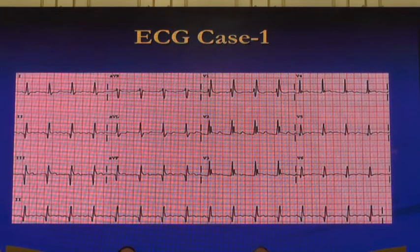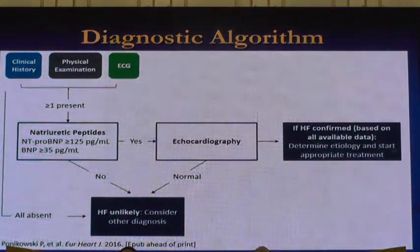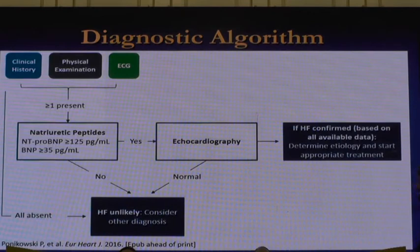So now what's the next step? After these 3 things, ideally NT-pro-BNP. She's a stable patient, you can do it to look for, but ideally echocardiography we usually do at this stage. According to the algorithm, NT-pro-BNP, and if it's positive, yes, then echocardiography.